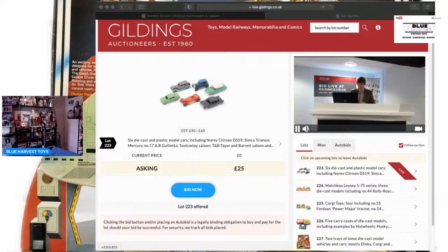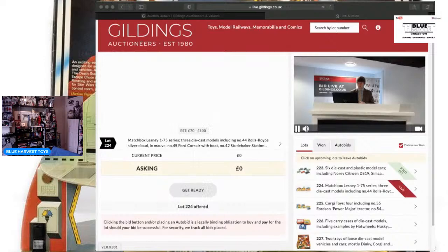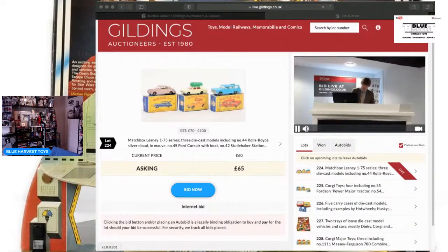Lot 223, we've got six diecast and plastic models, six in the lot there, and where are we with these? I can open these lower, starting with 20, another 20, 22, 25, 30 for those models there, 30, 32, 35. £45, 48, 50, 55, I'm at 55 now. Sarah is taking it then at 55, all done at 55.